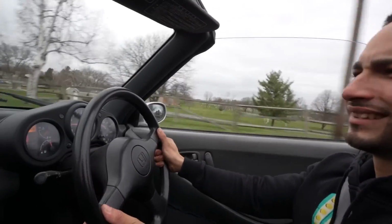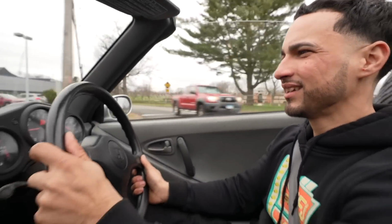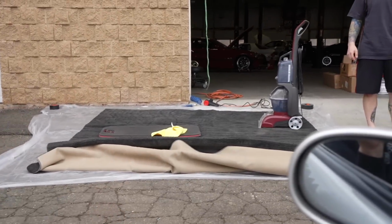Lime Rock? I heard these things do extremely well on the track. This thing with some VCs on? I think this versus the 86, don't kill me now. This thing versus the 86? That's not even fair. I want to even K-swap this. You want to K-swap this? We got enough room back there for a K-series? I don't know.